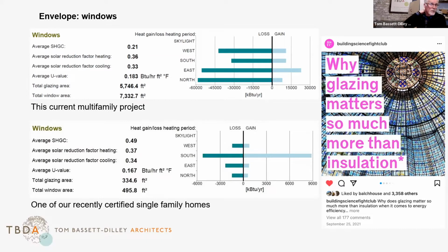And the one on the bottom shows what we normally are looking at. Like the south windows are gaining more than they're losing in the heating period. And we know that east and west and north aren't going to gain in a good way. So we keep the size of them modest, and we have most of the windows in the south. That's the ideal setup for passive building.